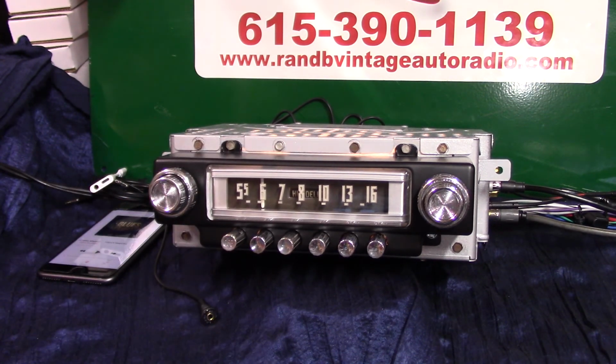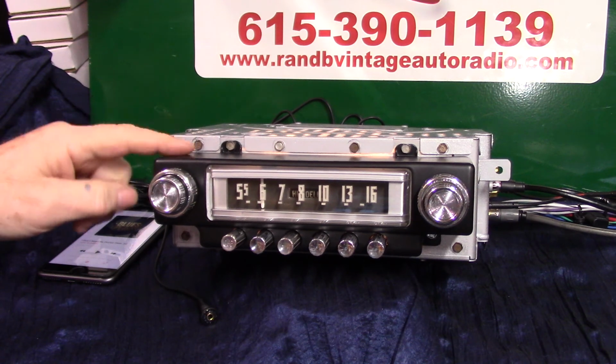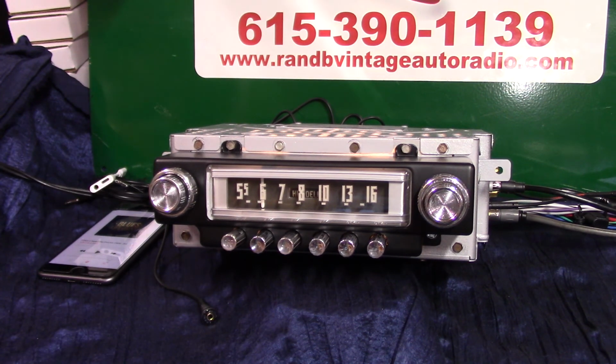That's your original F1 4849, and put them in some 50s Ford pickup truck radio. These also come in Mercury cars, and completely redone, satin black front end.